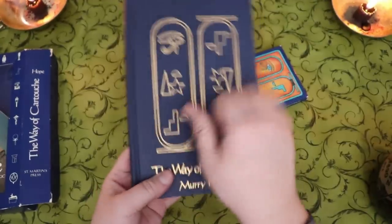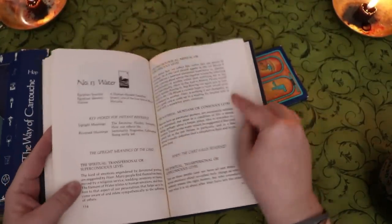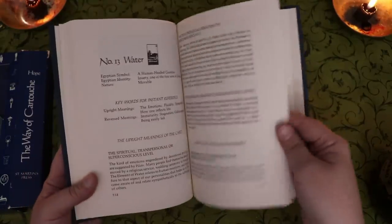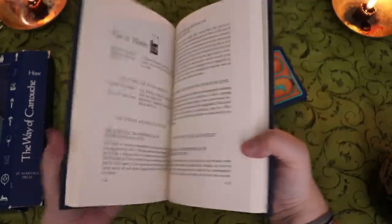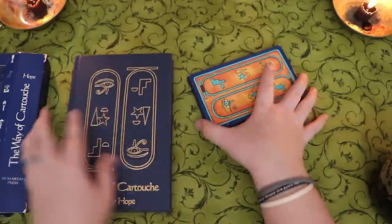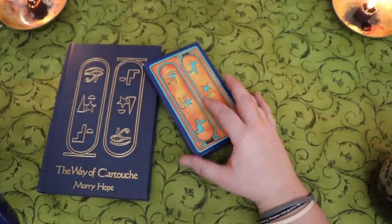Again, a really nice, gorgeous hardbound book with this one that goes into all of the cards. You get quite a bit of information in here. This book is actually stiff, like it has never been opened all the way. Beautiful, beautiful, beautiful. The cards themselves, it's quite a thin pack. How many cards does this come with? Does it say?